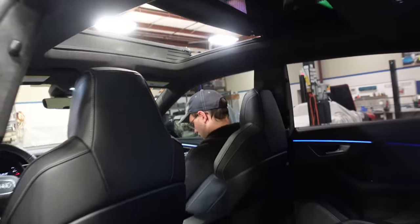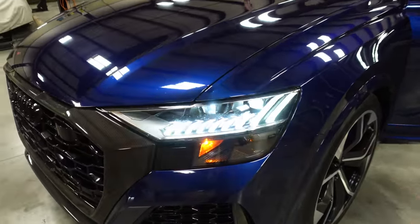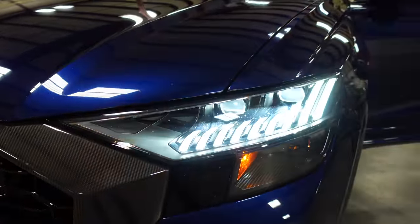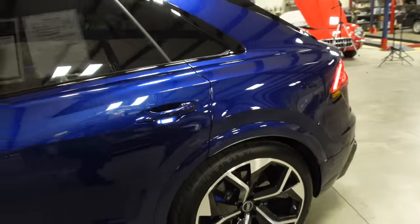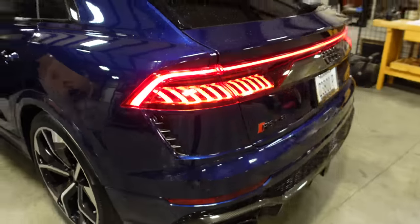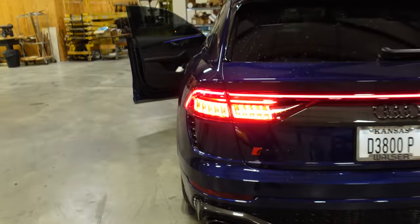It's kind of hard to see this stuff, but there's height speakers for the front passengers as well, right above their seats. Before we get this thing out on the road, I have to mention the turn signals. They're sick. Just like you would expect, Audi's been doing really good turn signals for the last, I don't know, 5, 6, 7, 8 years now.